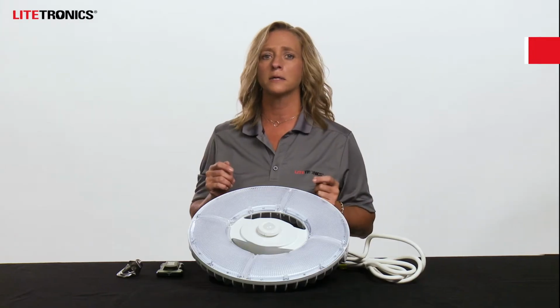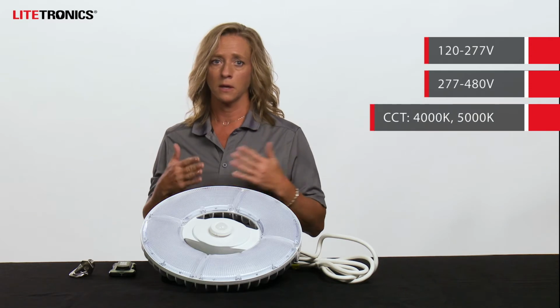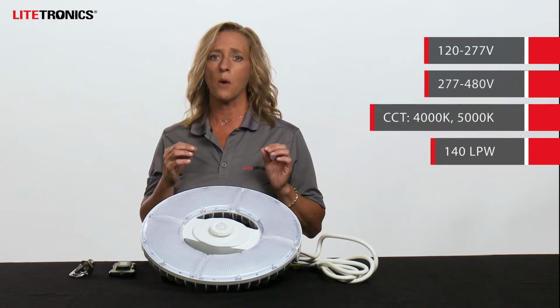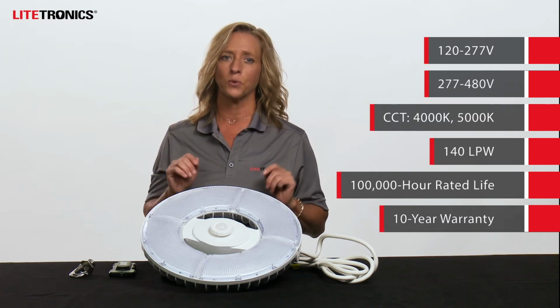The High Bay PL is available in either 120 to 277 volt or a high voltage option of 277 to 480. Color temperature options are 4K or 5K and deliver from 16,000 to 33,000 lumens at 140 lumens per watt. It offers a 100,000 hour rated life backed by a 10-year warranty.